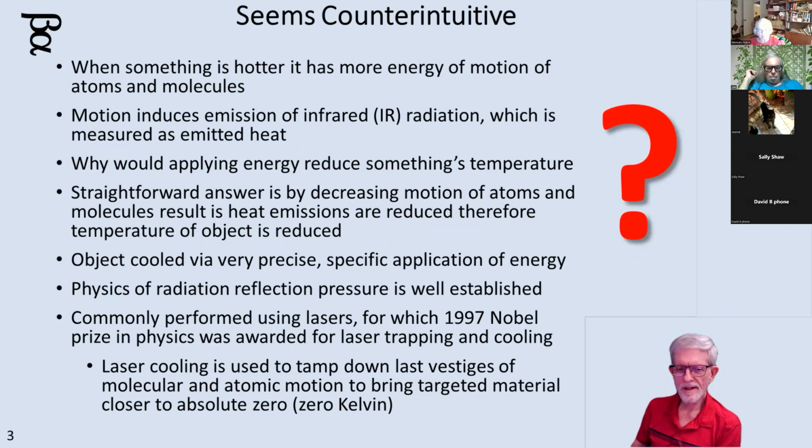The straightforward answer is that by decreasing the motion of atoms and molecules, the amount of infrared being produced, the amount of heat being produced, is reduced. Therefore, the measurable temperature of the object is reduced. But you have to have a very precise and specific application of what kind of energy, the wavelength, the pulse duration, the angles, all those kinds of things.